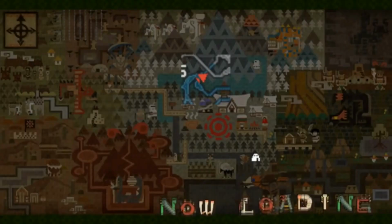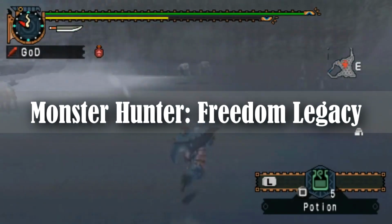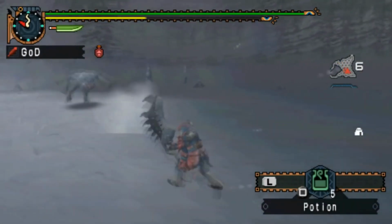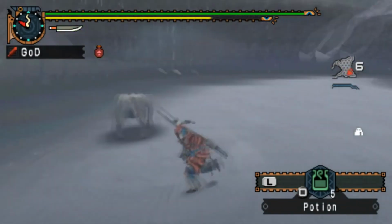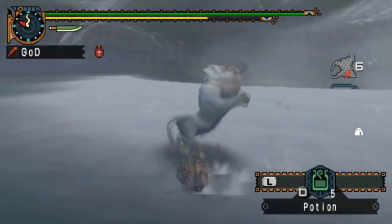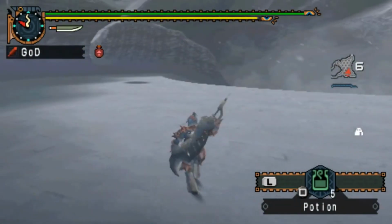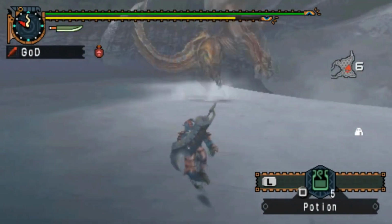And fourth on our list, we got Monster Hunter Freedom Unite. The world's most exciting hunting action game, Monster Hunter Freedom Unite, is now available for iOS. Whether you are a rookie or veteran hunter, intuitive touch controls will help you to tackle the biggest and baddest monsters out there. Enjoy the hunt.